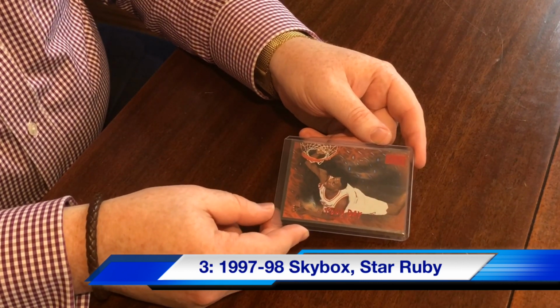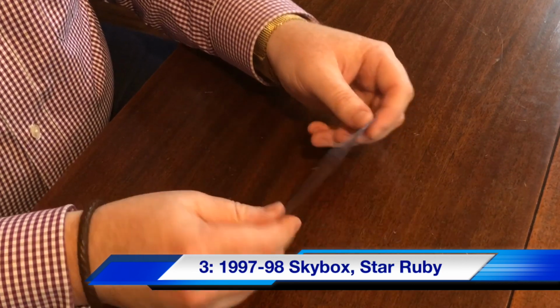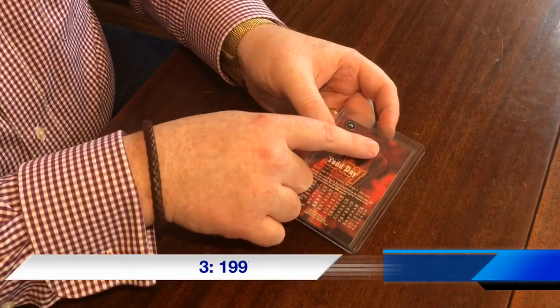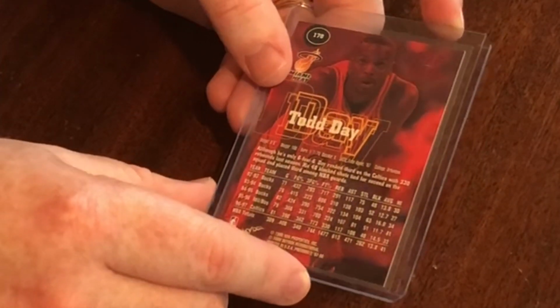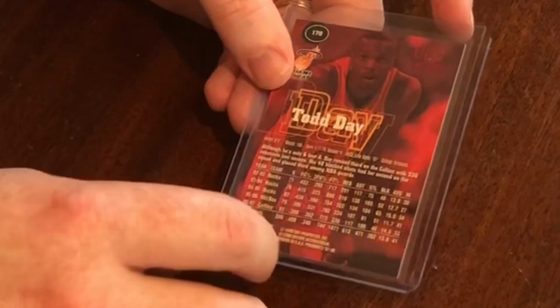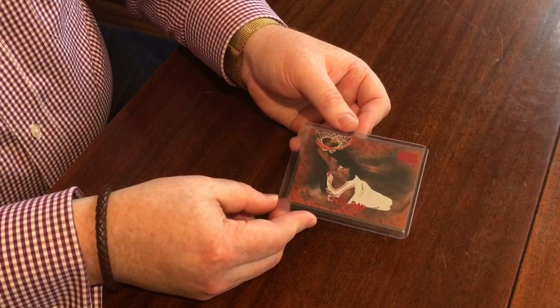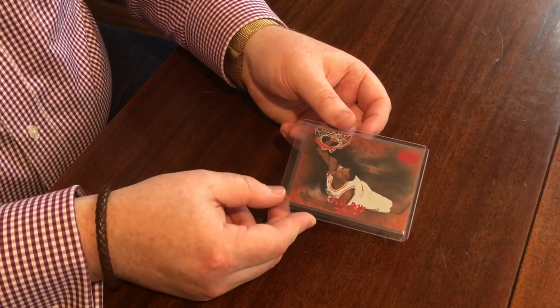Now, this Todd Day, not a very collectible player. We can probably rest assured that he's not getting faked. And this one here on the back, that's one of the indicators when you're looking at serial numbers. So this is number 26 out of 50. It might be kind of hard to see the red lettering next to the red background. So this one, the Ruby of Todd Day, is about a $30 to $40 card as well.